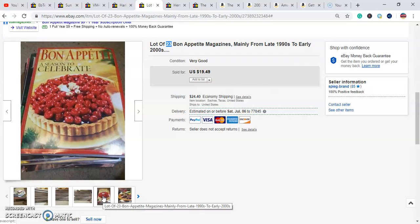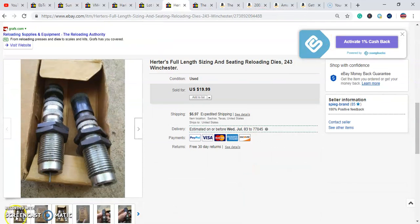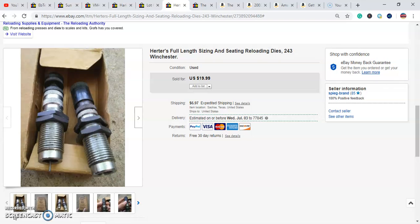I paid nothing for them, and I got $31.08 for them, and even though it cost like $14 to ship through FedEx, I was still able to earn a decent net profit.